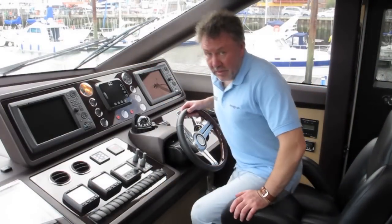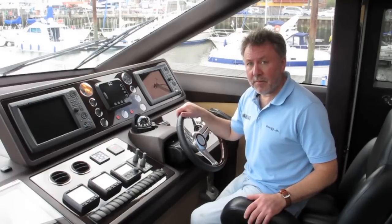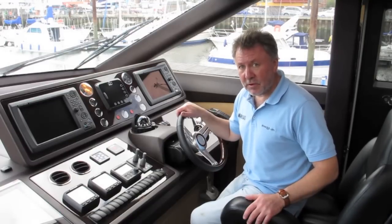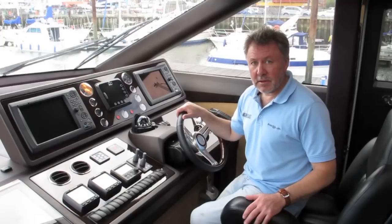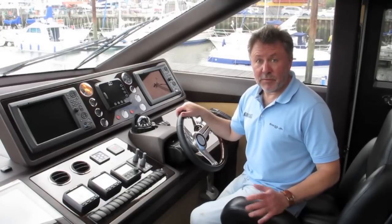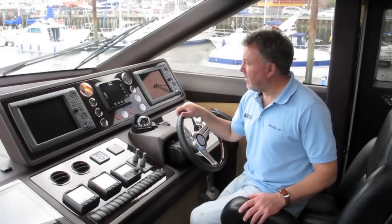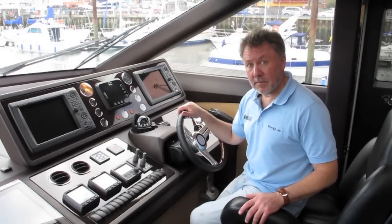Like pretty much all the Princesses we test, this V85 has a really cracking helm position. Of course, back to that horses for courses thing, if you're going to use your boat entirely as a weekend cottage, then maybe this doesn't bother you. But if you enjoy the driving experience like I do, especially in rough weather, then this is a key area.